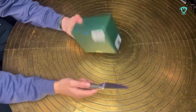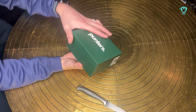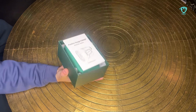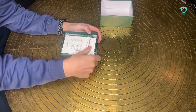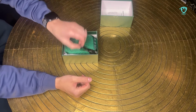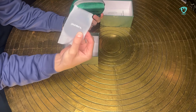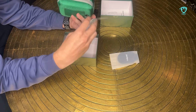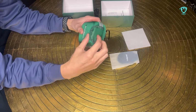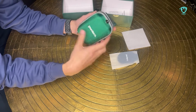Okay, here we go. Brand new Punters box. Let's see what we have inside. Let's see if it matches the description of what we're promised. Sure enough, here's your manual. Now USB-C charger. Magnetic clip. Cloth. Okay, magnetic case as well as the zip, which is perfect when you're out on course, as promised.